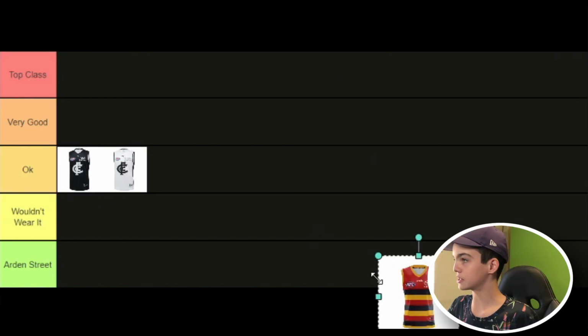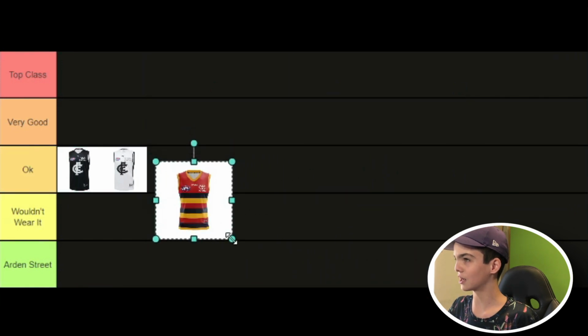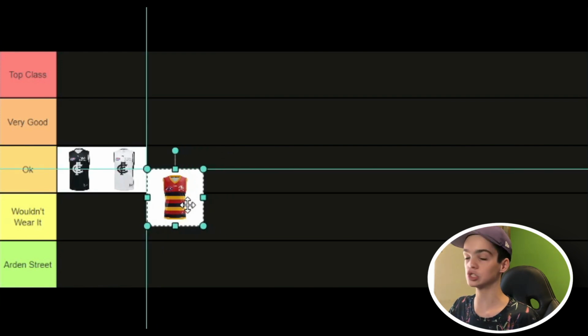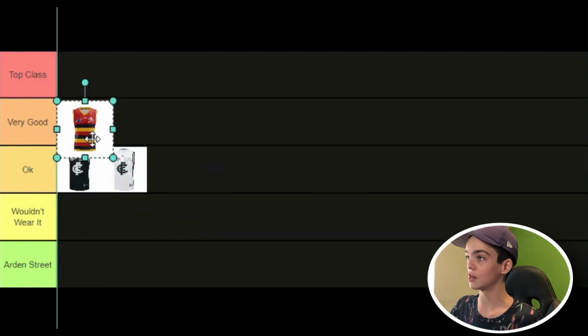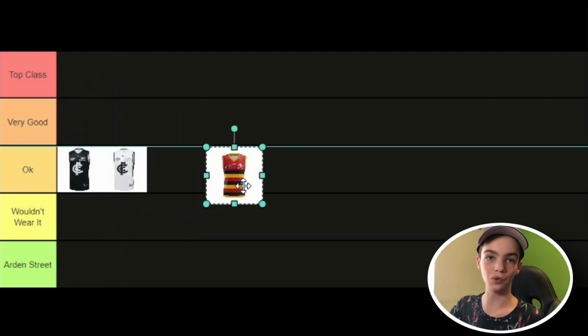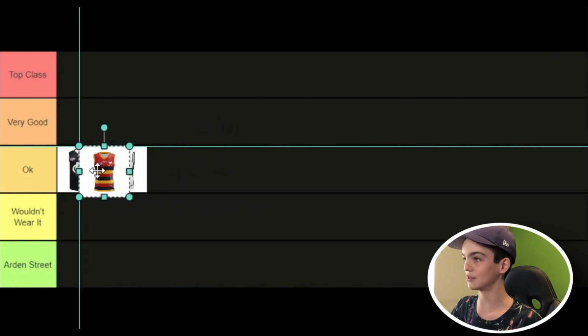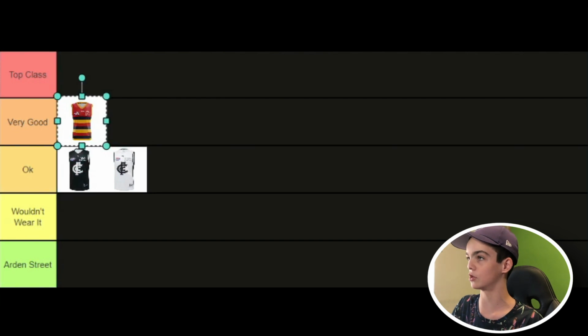Now, this next one is an Adelaide Guernsey that they wore against Hawthorn for some anniversary or something. I actually do like this. I wouldn't be mad if they even changed this to their main home Guernsey. I really, really like this. The only bad thing about it was when they versed Hawthorn, I thought it was a pretty poor jumper clash. But that doesn't really matter. I'm going to put it in very good. I think it's a very nice Guernsey. I would definitely wear that if I were an Adelaide supporter.